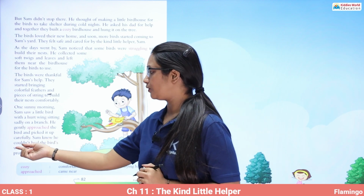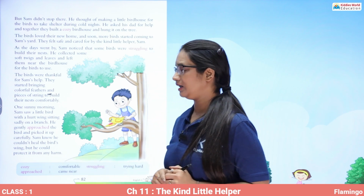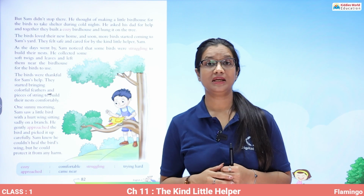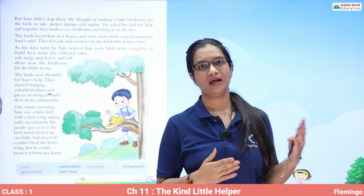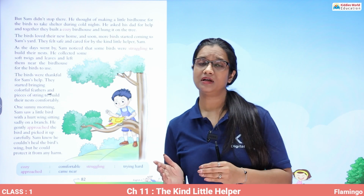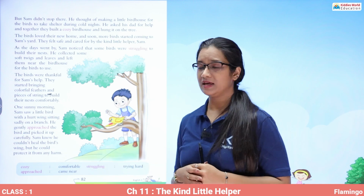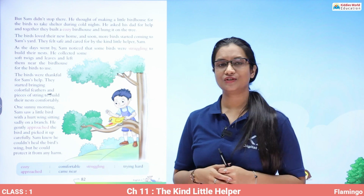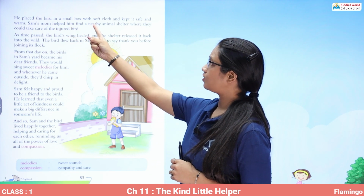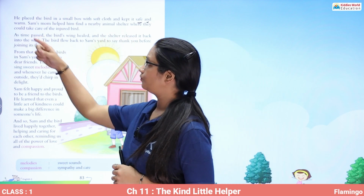Sam knew he couldn't heal the bird's wing, but he could protect it from any harm. So Sam knew that he is not a doctor and he cannot heal or help with the wing, but he could ensure that the bird can be kept safe without any danger in his own place. So after that, he placed the bird in a small box with soft cloth and kept it safe and warm.